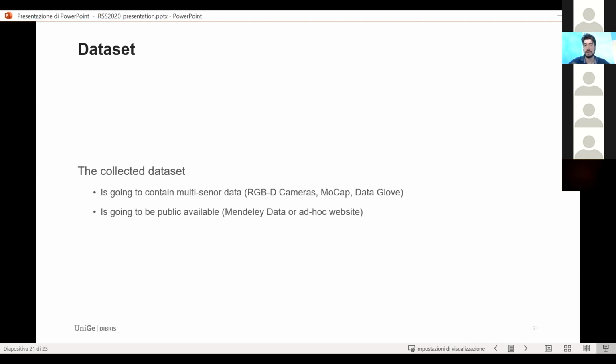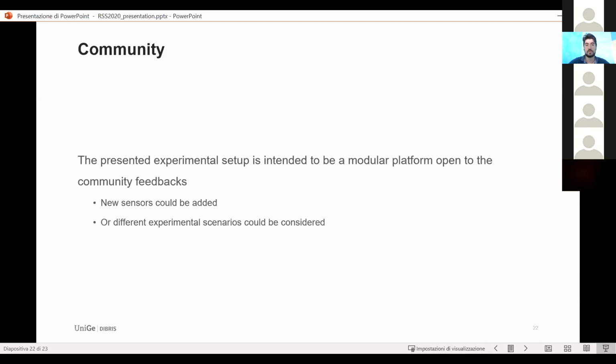For what regards the collected data set, as we have seen, it will contain all the sources of information that we have mentioned before, and we are planning to make this data set publicly available. And of course, as I was mentioning over the presentation, this is an idea that we came up with as a challenging scenario to explore human manipulation, but we are designing this to be a flexible and modular scenario platform to study human manipulation. So new sensors and different sensors, of course, could be added in this scenario according to the feedback of the community, and different application scenarios that maybe do not directly involve the NIST-ATB one board could be considered as well.